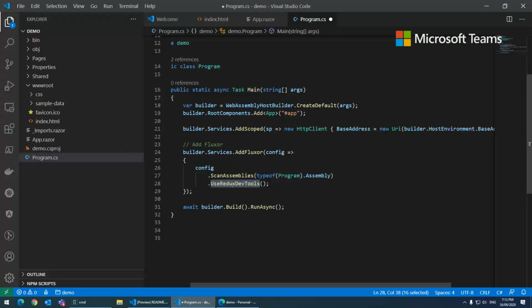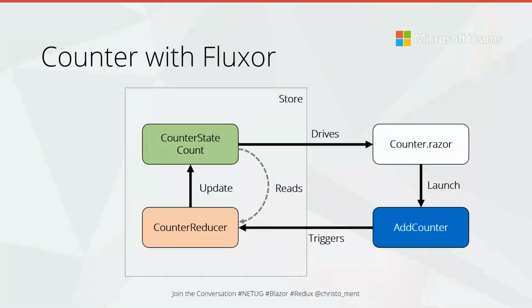So, yeah, it's pretty versatile, depending on which way you want to use it. Okay, so now that we have this one installed, if we go back to the slide, next let's make the counter state, and then we can move on to making the action, and finally we can create the reducer.